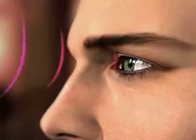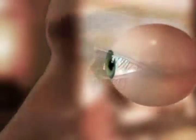So I'll leave you with the thought that there is a lot of hope for patients with macular degeneration, and there is new hope in sight in maintaining a constant, healthy level of vision.